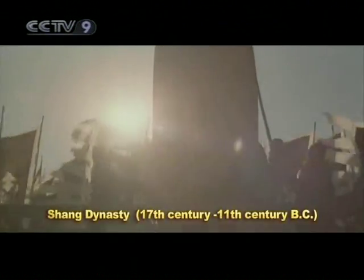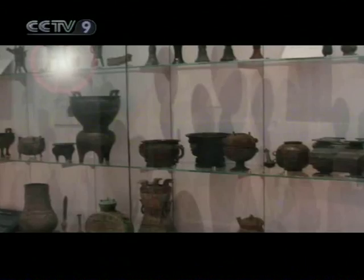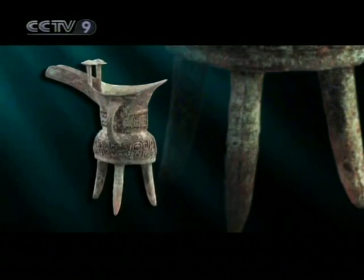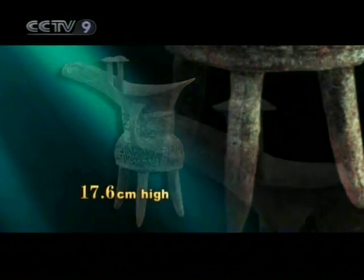During the Shang Dynasty, an elaborate wine drinking ceremony developed, as well as a solemn religious sacrificial ritual. These drove the development of wine vessels into almost all shapes and forms. This particular wine vessel, known as a jua, is 17.6 centimeters tall.